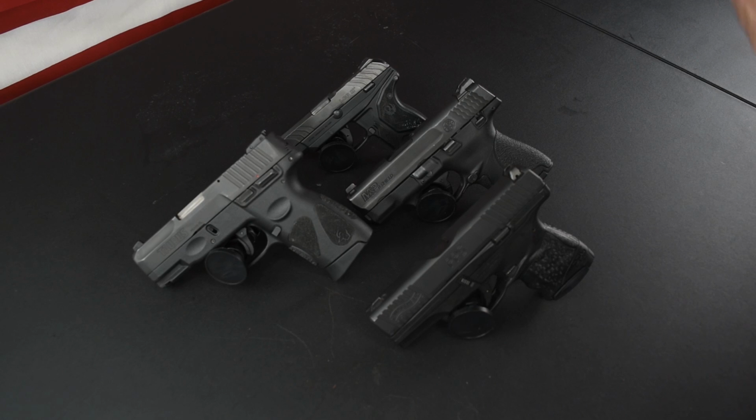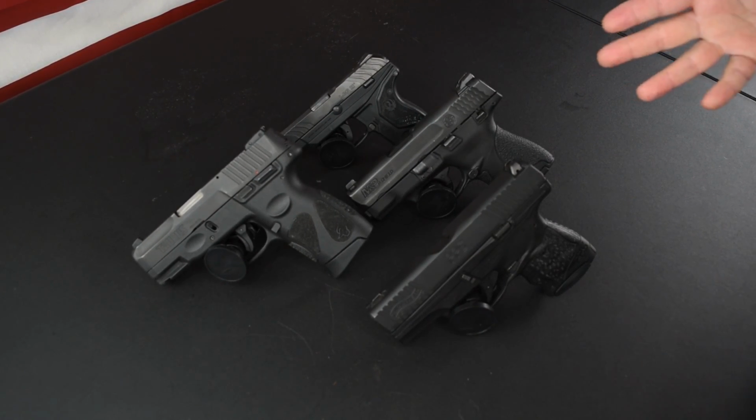All right, so that is our top 5 carry guns under $300.